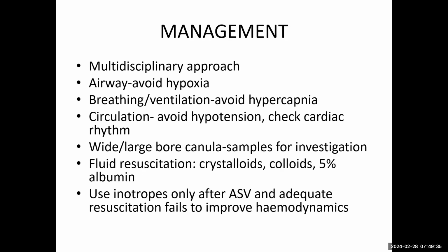Okay, management is multidisciplinary. Airway, breathing, circulation. We need a wide bore cannula. We don't want small cannulas because the patient can really vomit. It can go into shock. It can have a bleeding diathesis that will lead to coagulopathy, DIC. So we need wide bore cannulas, but we don't want the cannula to be at places that we cannot compress, especially like the subclavian or the jugular, because they can really bleed from any puncture site. And that is why we prefer the antecubital fossa or the wrist, where you can easily compress.